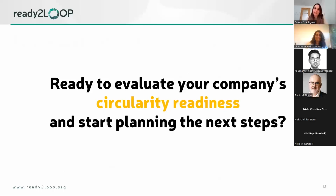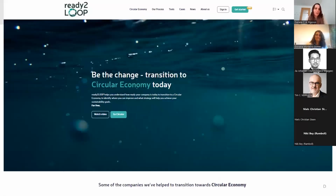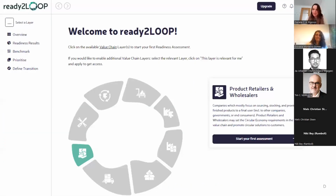We've just made available this new layer in our platform in ready2LOOP.org. And in the platform, you will have access to the retailers and wholesalers layer. It is the area highlighted in green. As soon as you log in, then you're going to have access to all of the questions Giovana just went through, and then you can make your evaluation of your company.